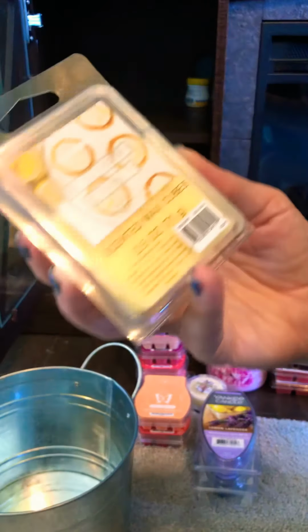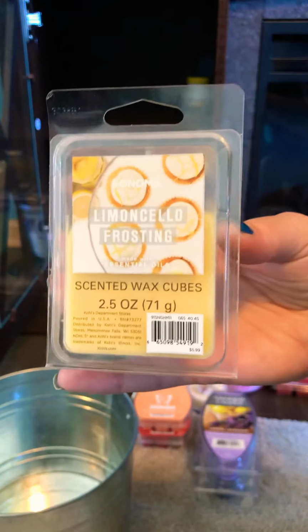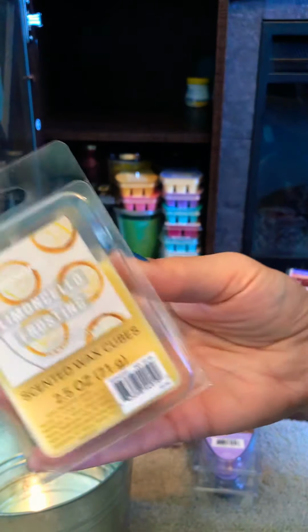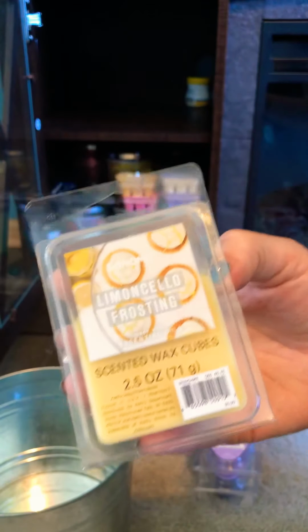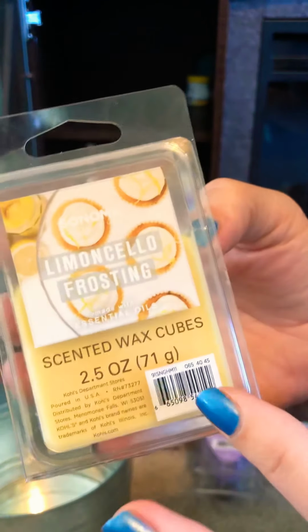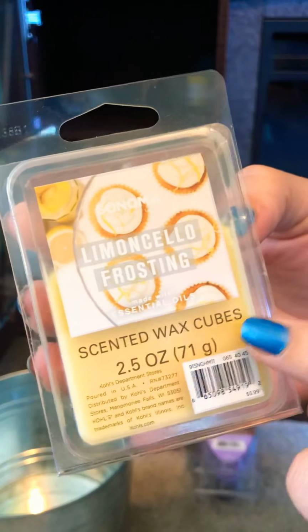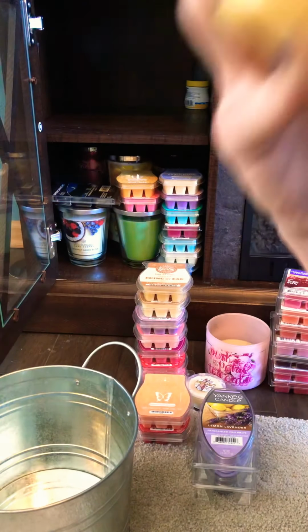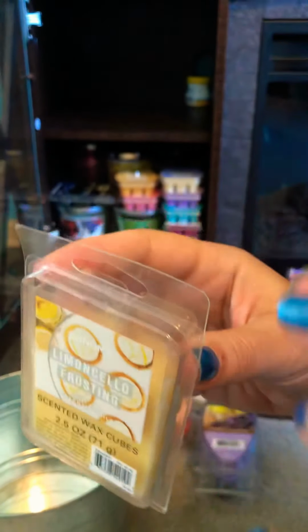Last but not least, this is a newly discovered absolute favorite. I cleaned my store out of these, and if they restock them, I will clean them out again. This is one of those lemons that I was talking about where I think they've done it very well. This is by Sonoma, which is the Kohl's brand of wax melts, in the scent Limoncello Frosting. You guys, this smells like the most delicious bakery lemon bar in the world.